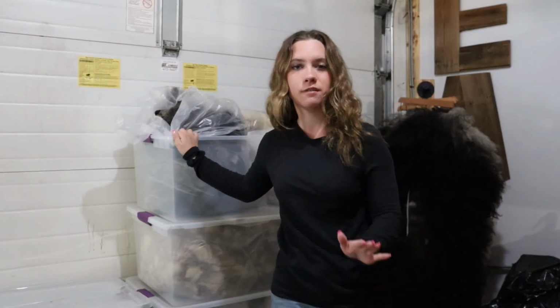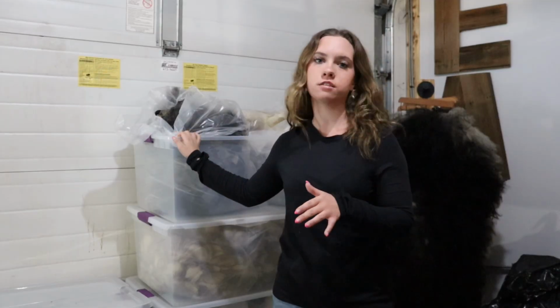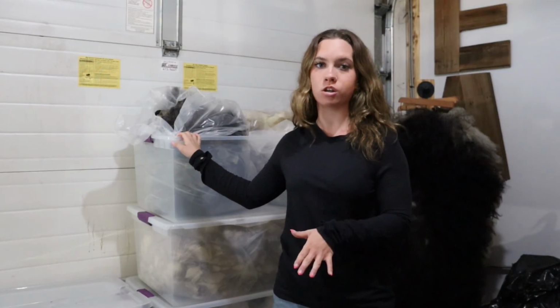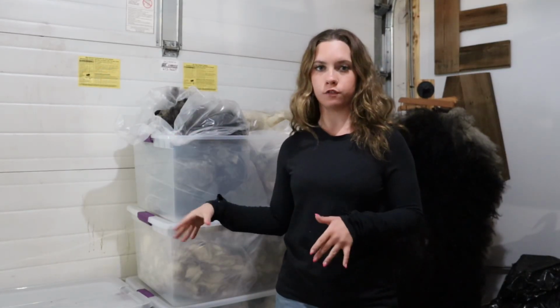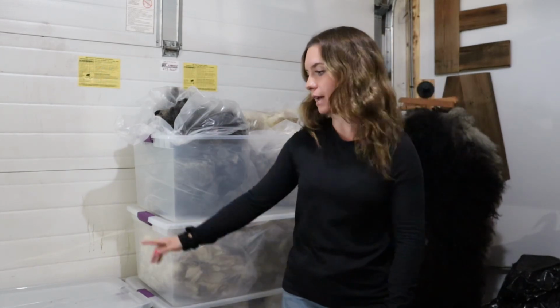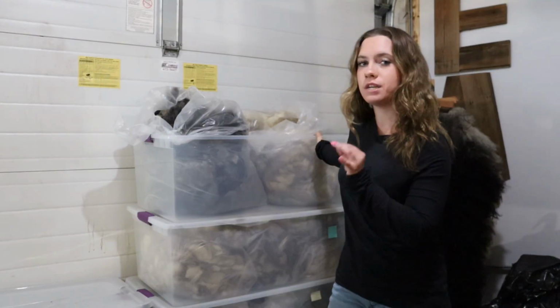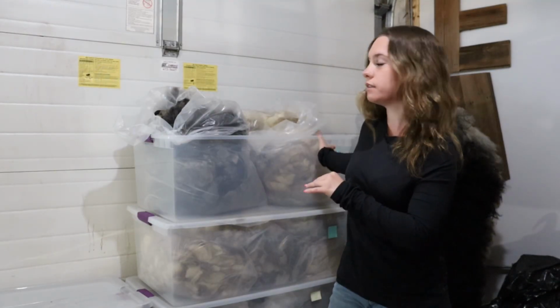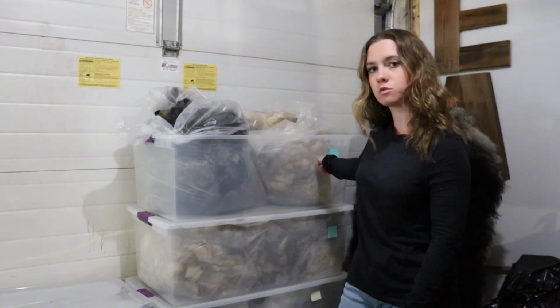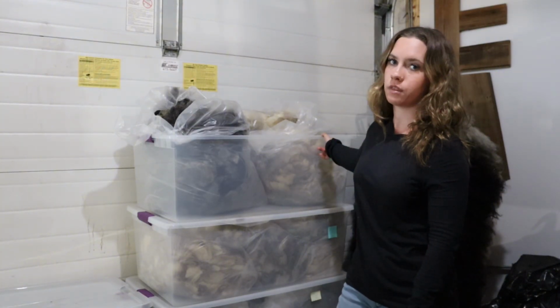Currently I have 6 bins of my skirted wool. This stuff is all already listed on my website and ready to go. I have it all organized based off of breed. Right here is all of my Navajo Churro wool, and then in the lower bins, which I'll show you after, is all of my Icelandic wool. I have the name of the animal on a little sticky note on here, as well as the time of year that they were sheared, as well as the year that they were sheared.